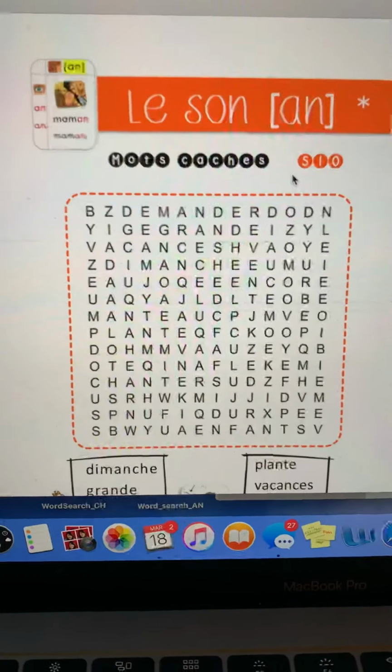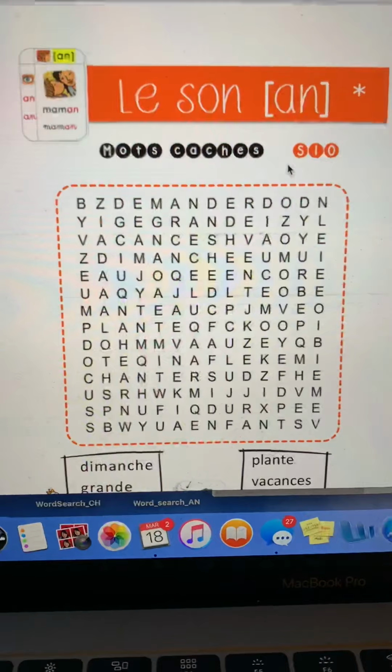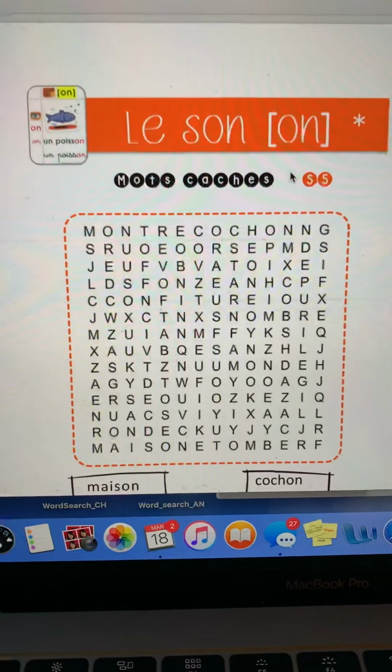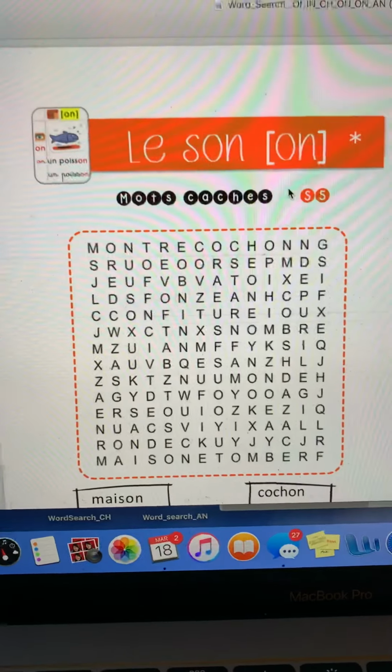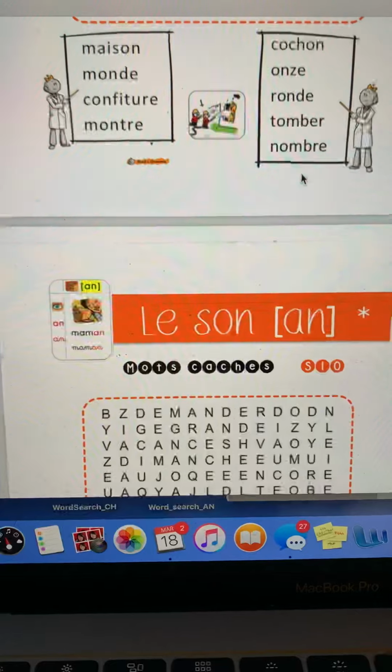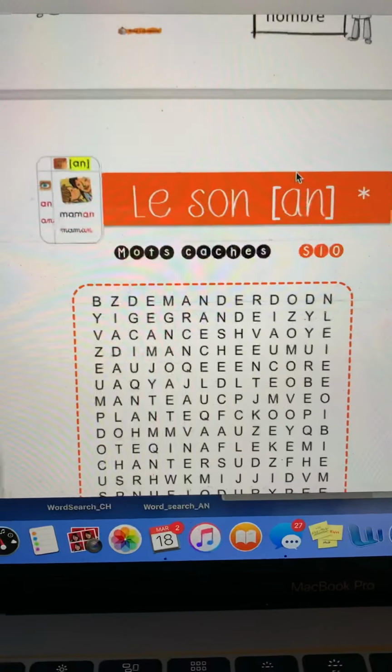And I believe this is the last one. This is en, en. So it can get confusing with mm, mm. This one you really kind of stick your lips out. Mm. And this one is more in the back of the throat.